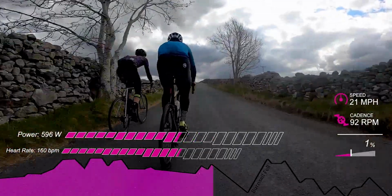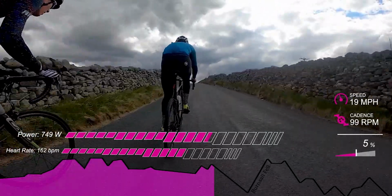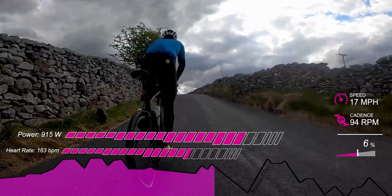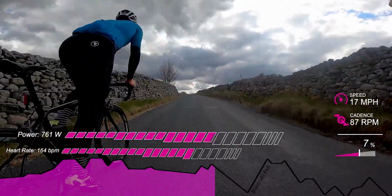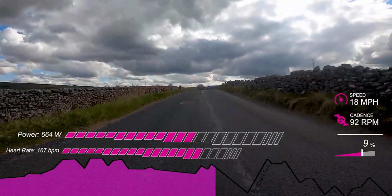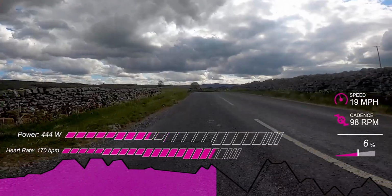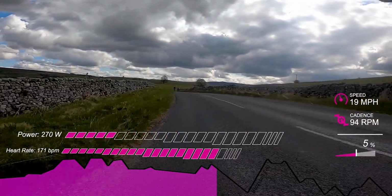Through this next section, my aim was just to try and stay as close to the group as possible, because it's unlikely that we're all going to work together. We're not all going to be pulling through, and I just wanted to make sure I was up near the front, saving as much energy as possible, just in case there were any attacks, so I was in the right position to get on that wheel.